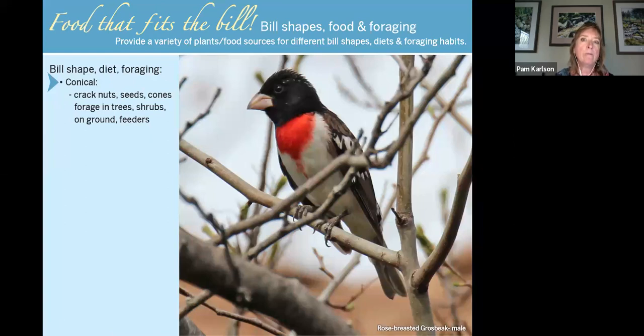So part of what I was considering when I was planning the bird garden and adding to it was the different diets that the birds have. If you look at the shape of the beak, it tells you kind of what they eat. But overall, I just want to say that almost all birds eat insects. It's such a huge part of their diet, but they eat other things as well.